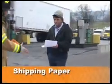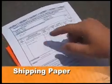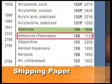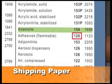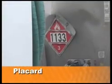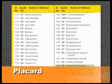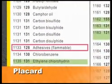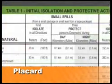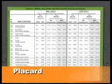If you find the shipping paper first, you'll locate the name of the product in the appropriate area. The blue pages are alphabetical by product name. Directly beside the name will be your orange guide number. If the placard is visible and you can locate the ID number in the center, then go to the numerical listing in the yellow pages. Reference the appropriate orange guide number that the material has highlighted. The orange guide and green pages will inform you on protective actions due to the TIH hazard.